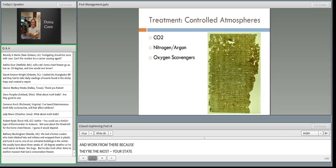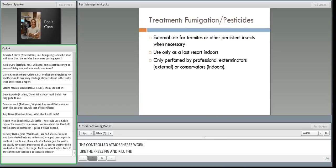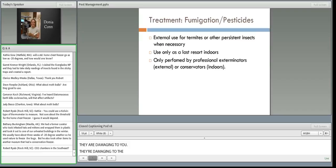But the controlled atmospheres work like the freezing and kill the pests without any sort of pesticides or fumigation techniques. Sometimes the only way you can do pest eradication is with pesticides or fumigation, but this is really only your last resort, because the pesticides are damaging to your collections, they are damaging to you, they're damaging to the environment. And so we really want to be thinking about what we can do to avoid doing this.